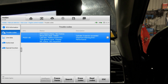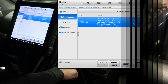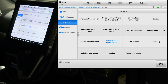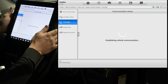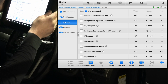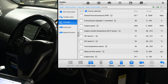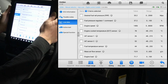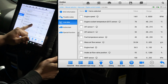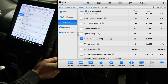From here, let's go and check our live data quickly and see what we can see. So I'm going to start the car back up again. Now I'm going to go to live data real quick, and look at the fuel system. All I'm interested in maybe is the fuel pressure regulator and fuel pressure. That's the desired fuel pressure. Let's have a look if we can find the fuel pressure.